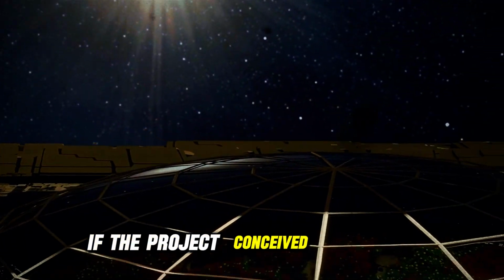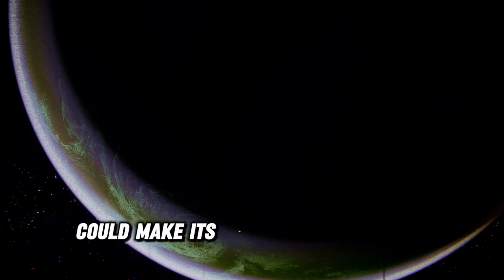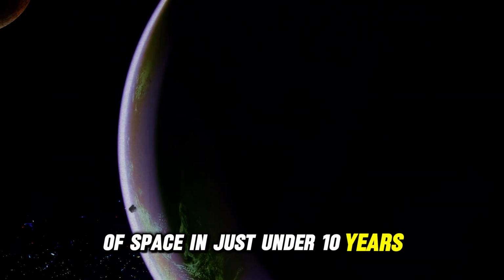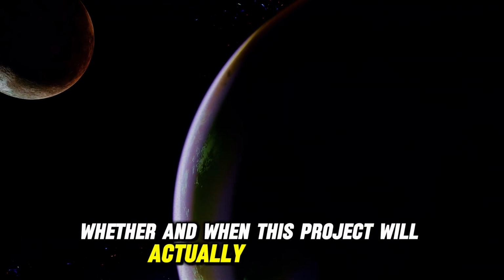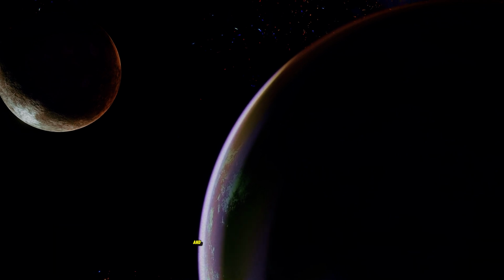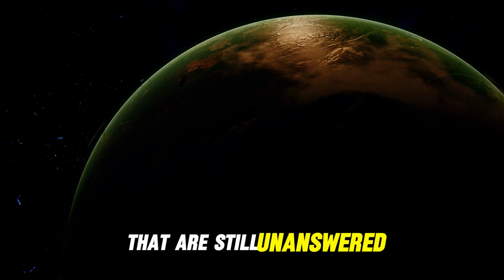If the project conceived by the ESA is actually realized, the separable probe could make its way into the gigantic expanses of space in just under 10 years. Whether and when this project will actually be realized, however, is currently still written in the stars, and with it, all the answers to the Uranus questions that are still unanswered.